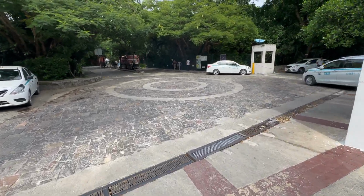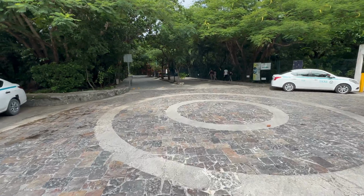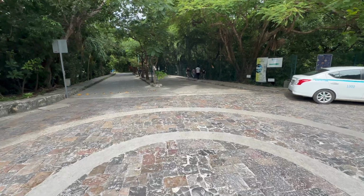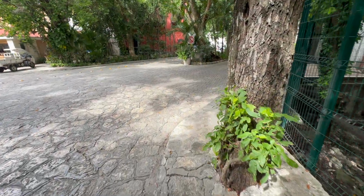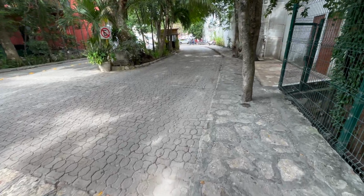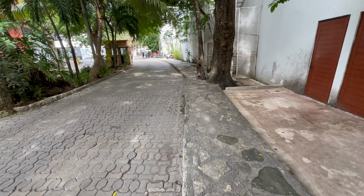One of the most frequently asked questions from anyone who has never been to Playacar Palace or even Playa del Carmen per se is how far exactly is the resort from Fifth Avenue? Well, let's go for a little walk right now and see exactly how close Fifth Avenue is to Playa del Carmen, because it's crazy close.